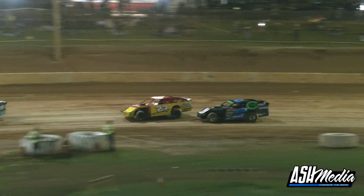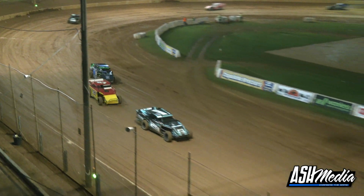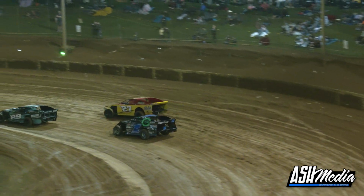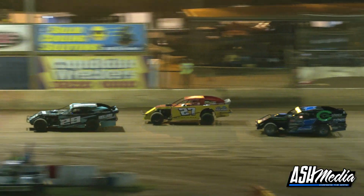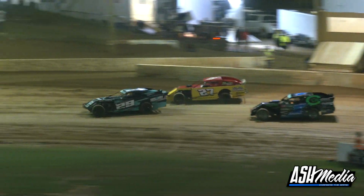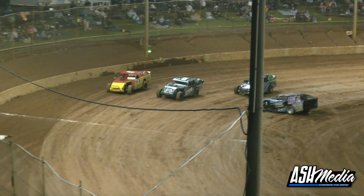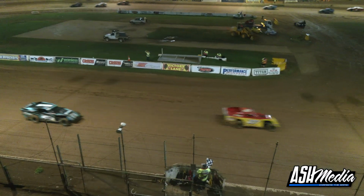Laps are ticking down. Pricey tries to kick the door open on Marshall. Marshall's got to try and find a way past Dak. Price slides it in there. It's the final tour of the Clayway for the 2022 season on the AMCAs. Final feature race. Oh, Dak gets into the back. Oh, Price gets into Dak. Dak gets into Marshall. The lights come on.